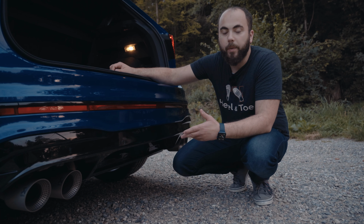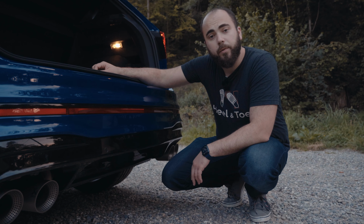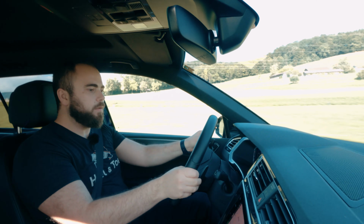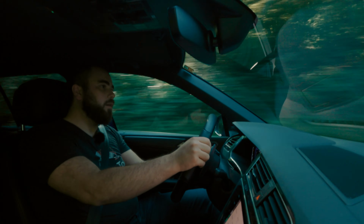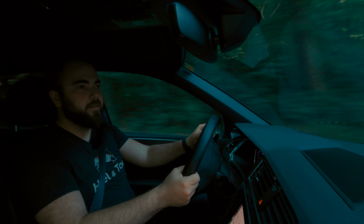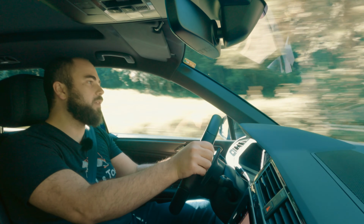Because the real reason why we are back here are these 4 trumpets, because they are from the house of Akrapovic. You heard the bangs. Why would you want to make your car sound like it's misfiring?